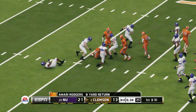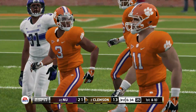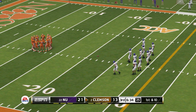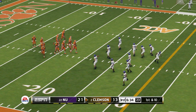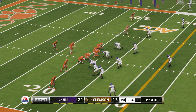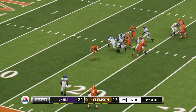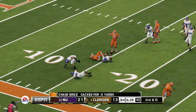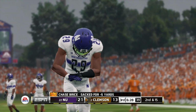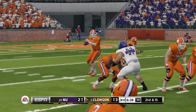Tackle made at the 21. The last time the offense had it, they lost a fumble. So I'm pretty sure the coaching staff was over there talking about ball security. The first rule on offense is to take care of the football. These guys need to remember that on this drive. They bring the quarterback down. Loss of 4 yards on the play. That'll bring up 2nd and 15.